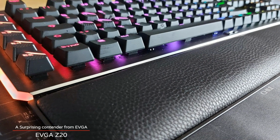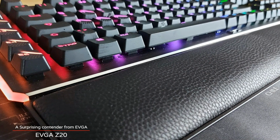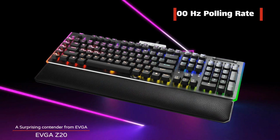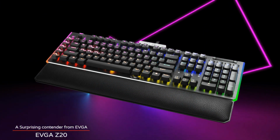The EVGA is one of only a very small number of keyboards in 2022 that offers a polling rate above the previous standard of 1000 Hz. However, the 4000 Hz polling rate available from the EVGA isn't quite as fast as the industry-leading 8000 Hz available from the Razer and Corsair.